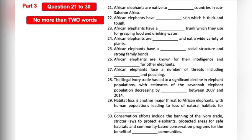Adult males, known as bulls, typically leave the herd when they reach maturity and live solitary lives or in small bachelor groups. African elephants have a strong sense of memory and are known to recognize other elephants they have met in the past, even after many years.